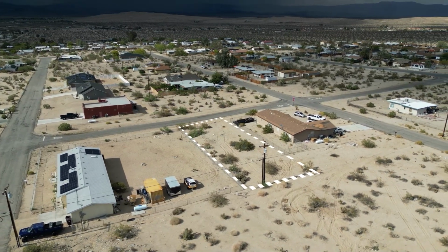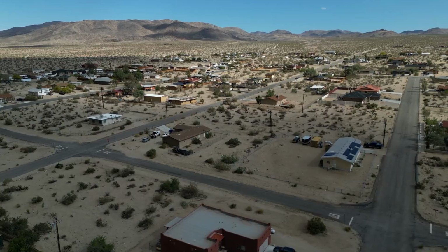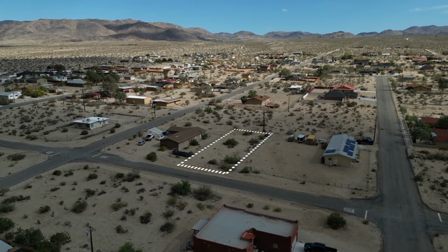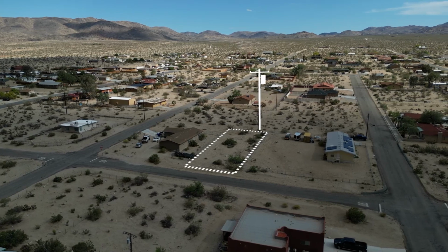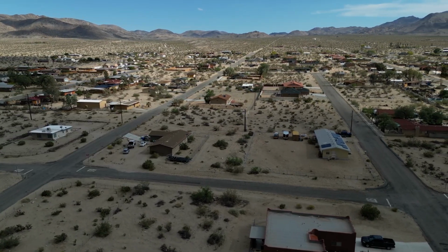This beautiful property has exceptional accessibility thanks to its many interconnecting roads. Since there is city water close by, any future development or construction will have a steady and accessible water supply. Additionally, you can quickly connect to electricity as there is power at the lot line.